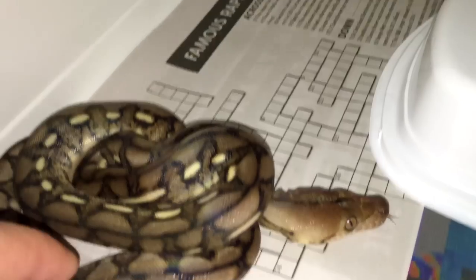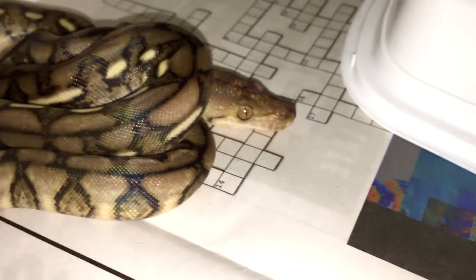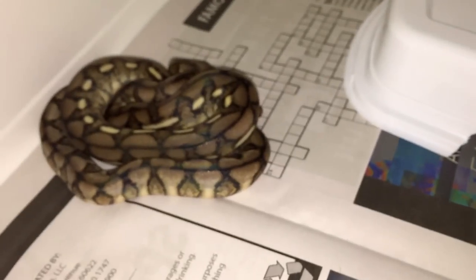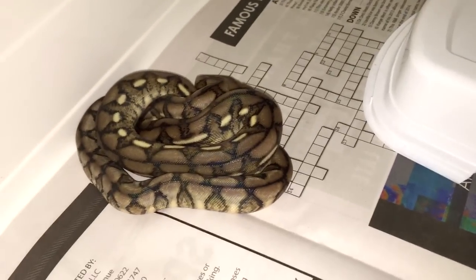And he's also a tiger, which just means he's got those stripes on the side. He eats frosted flakes. It gives him the stripes, but really cool snake. And he's also possible het snow, which means that there's a chance that he is heterozygous, carrying the trait for albino and anery. So maybe in the future we try and prove this guy out.